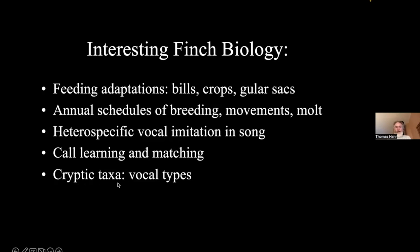And then we'll finish off with a little bit about the cryptic taxa, that is, things that are just hard to tell apart. And bird watchers like those. Many of you are probably familiar with all of the different 12 vocal types of red crossbills, the 5 vocal types of evening grosbeaks. We'll talk a little bit about those because they're super interesting, and we can find those in California.